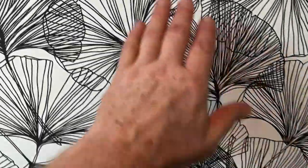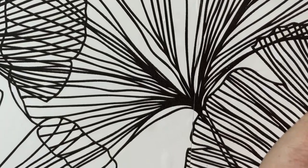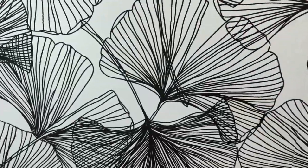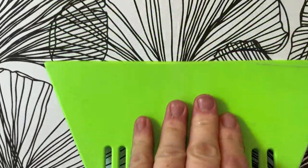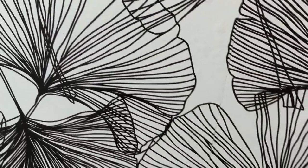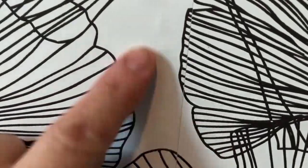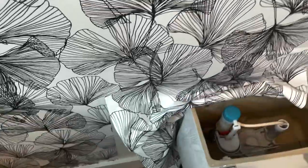After getting this into position, you see, peel and stick seams are very difficult. It's really a difficult wall covering to work with. See that? We'll get rid of them. Okay. But what about this?